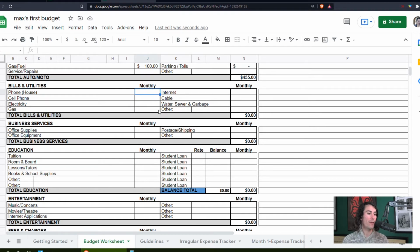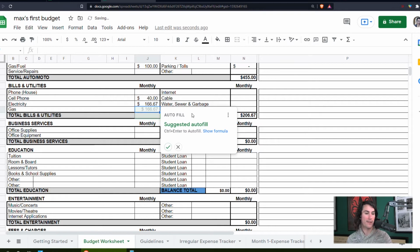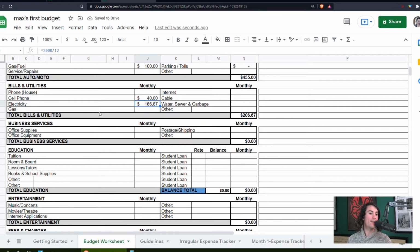So go to your bills and utilities. Figure out how much your cell phone is. Pretty simple. My cell phone was $40 a month. Electricity. So this is where you can start doing some math. What I did is I went through every single bill from the previous 12 months. It was about $2,000. So $2,000 for the year means you're going to take $2,000 and put equals 2,000 divided by 12 months. That comes out to $166. So my electricity specifically was about $166. Again, the $2,000 is for the whole entire year. So get your statements, look at your withdrawals, do the math for the 12 months. 2,000 divided by 12 months is $166 per month.